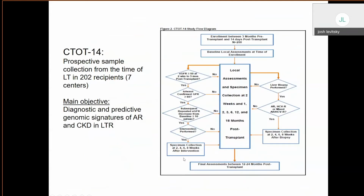So I want to talk about our CTOT study and our effort at Northwestern to develop a biomarker of rejection that can be used in the peripheral blood to monitor patients. The CTOT 14 study, which has long been completed, but we've had a number of publications come from this study, was a prospective NIAID study collecting samples from liver transplant recipients in 202 recipients at 7 centers. And we at least had a year follow-up on these patients, and we collected samples serially. And our two goals were to identify signatures of acute rejection and chronic kidney disease so that we could perhaps predict these events and develop biomarkers to be used in that fashion.